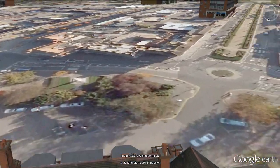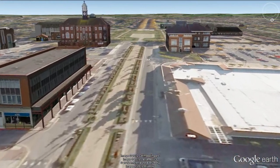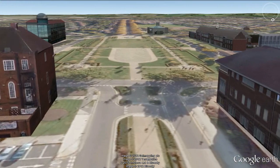We leave the railway station along Broadway Walk, looking toward the only two 3D models which had been put on Google Earth prior to the competition, the Town Hall on the left and North Arts College on the right.